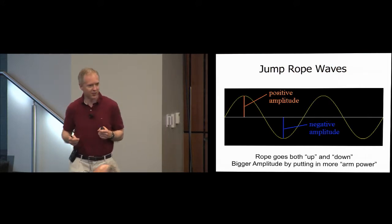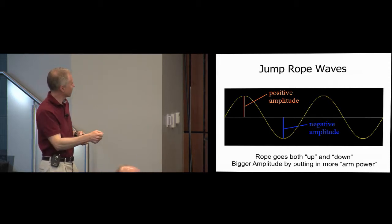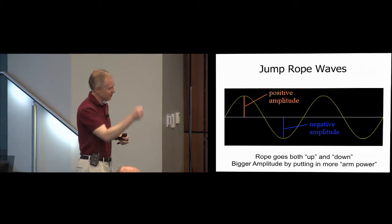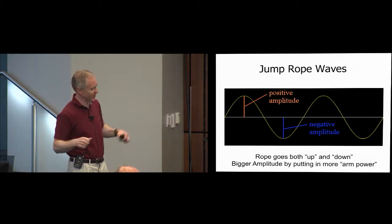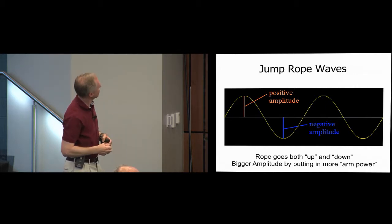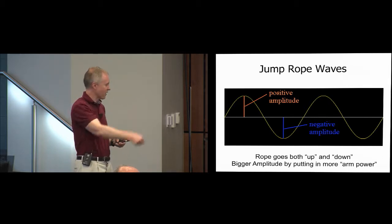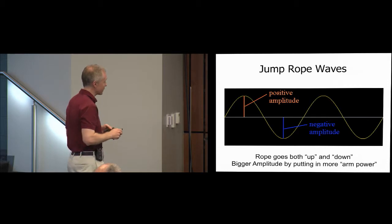Another type of wave that we can easily visualize is just a jump rope. If you and I hold two different ends of a rope and we wiggle it up and down, we can make what's called a standing wave. The rope isn't going anywhere. We're holding both ends of it, but each little piece inside the rope is moving up and down. If we move our arms a lot, we can generate a wave that has a big amplitude. If you were to track just one piece of it, it would be going up and down and up and down at some rate. That rate is what we call the frequency.